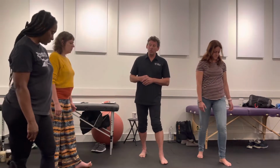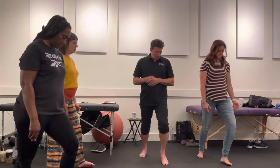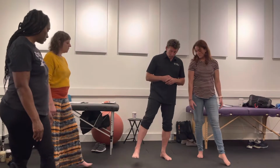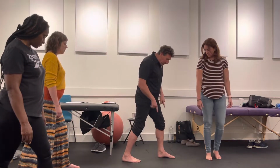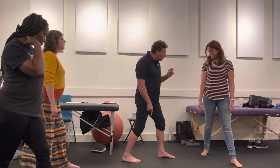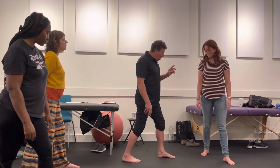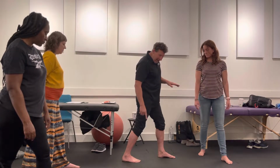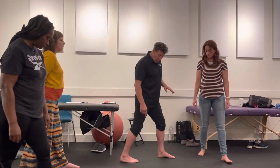And then we'll reverse that circle. Good. Next, we're going to come to the talus. We're going to come to a split stance. In your split stance, you want your feet about one of your own foot lengths apart. So we want to look at the relationship between the rear foot external rotation, about 30 degrees. So we don't want 45 degrees. We want about 30 degrees.